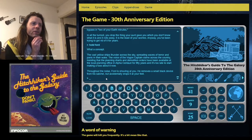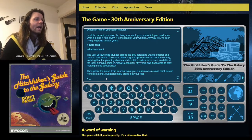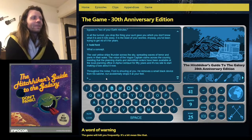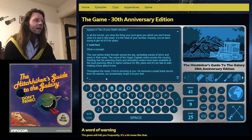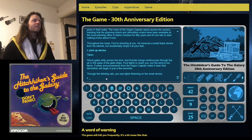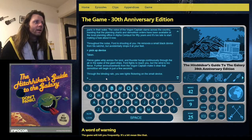The vast yellow ships thunder across the sky, spreading waves of terror and panic in their wake. The voice of the Vogon captain slams across the country, insisting that the planning charts and demolition orders have been available at the local planning office in Alpha Centauri for 50 years, and it's too late to start making a fuss about it now. Throughout the noise, Ford is shouting at you. He removes a small black device from his satchel, but accidentally drops it at your feet. Pick up device. Fierce gales whip across the land and thunder bangs continuously through the air in the wake of the giant ship. Ford fights to reach you, but the wind is too fierce. Further announcements from the Vogon captain make it clear that demolition will begin in just a few seconds. Through the blinding rain, you see lights flickering on the small device.